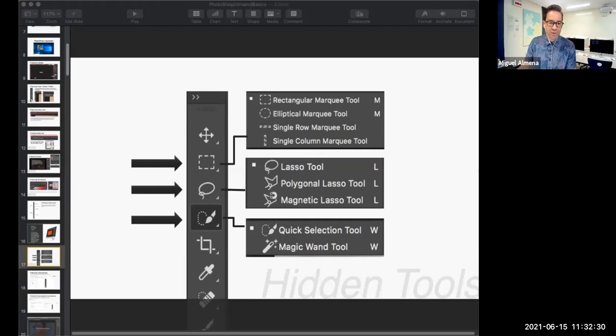So you'll have your tool here, right? But on the lower left, where that little tiny square is, there's this little triangle pointing right. This little triangle is basically your marker, your visual cue that there's more tools inside that tool.